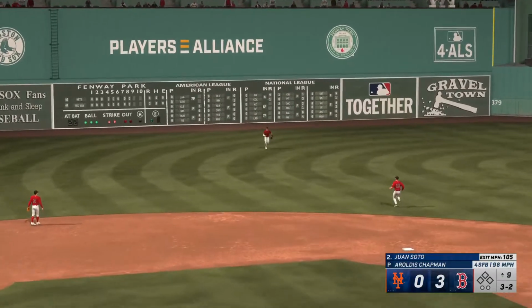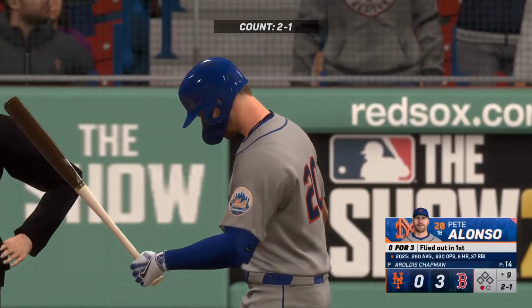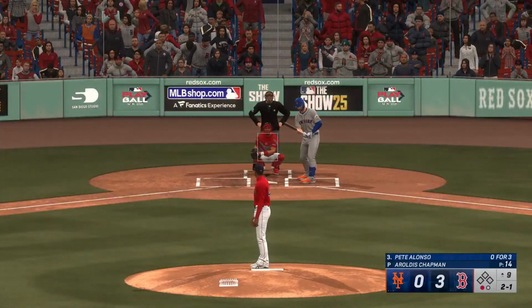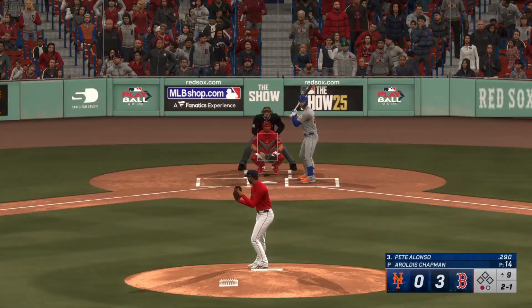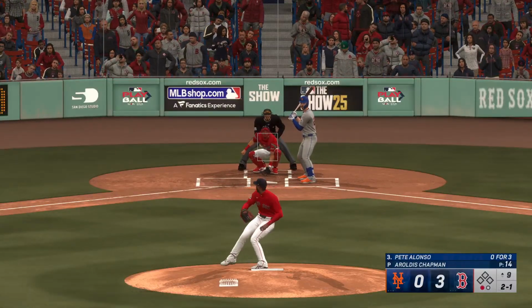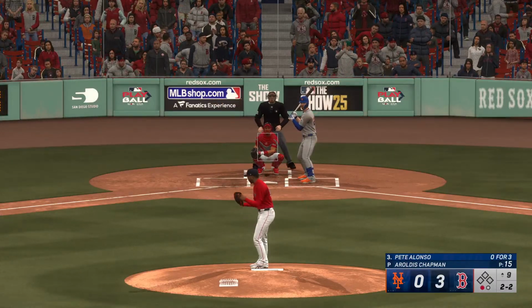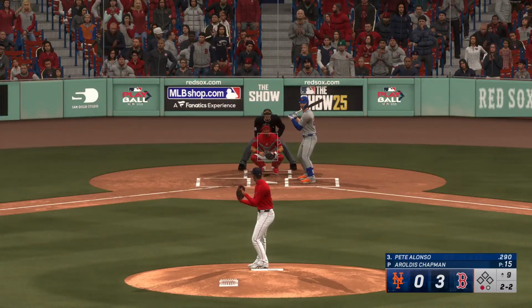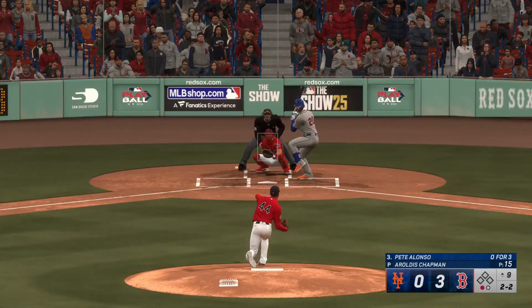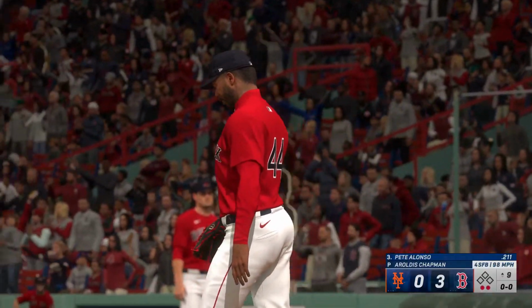Swing, and that ball smashed on a line. No trouble here. Puts it away for the out. 1 up, 1 down. Up next for the Mets, 2 outs first away. Baseman Pete Alonso now at the plate. Swing and a miss as he was out front that time. Got him swinging, and they're down to their last out.